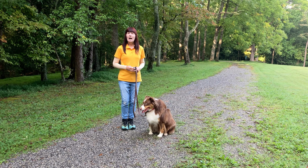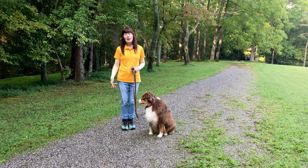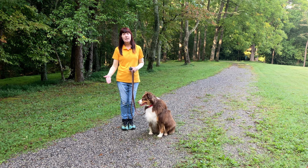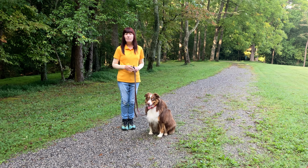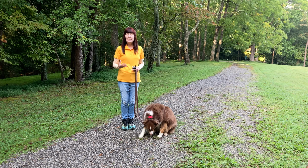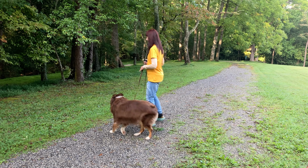Grass holds the highest distraction for their nose compared to gravel, unless there's some food dropped on the gravel, which will surpass the grass. The wood surface is probably in between the grass and the gravel. Each surface holds a different level of scent for their noses, and we'll see which one is the most attractive to Cooper. So here we go. Cooper, heel.